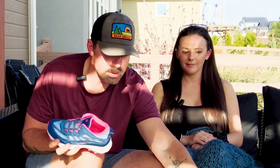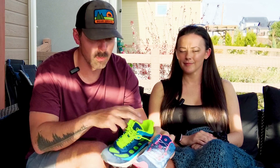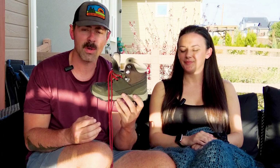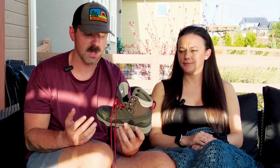The next is you've got a mid. So these mids, our kids kind of moved over into the mid. So it's a little bit more ankle support within their boot. And then we have one of our kids, he likes to roll his ankles all the time. Like not roll his ankles, but he likes to tip over. And so we went with the high with him. And since we went with the high with him, he's had no more issues with rolling his ankles and falling out on the trail.